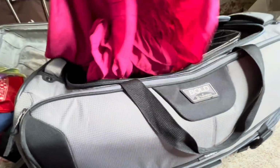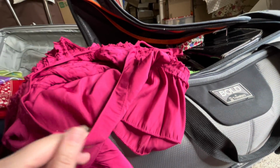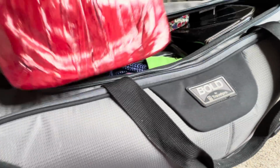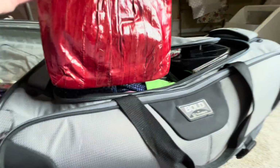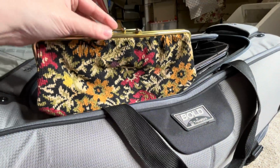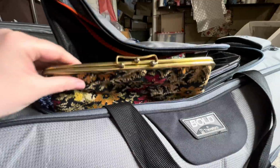A Soft Surroundings top. This was from, I think, the Minnesota Goodwill bins, but it is a size 2X. It's a pretty cute top, so I decided to get that. I don't know where I got this. One of the bins, but an eelskin bag. This one was from the Iowa Goodwill bins. I like the closure. It's very neat.